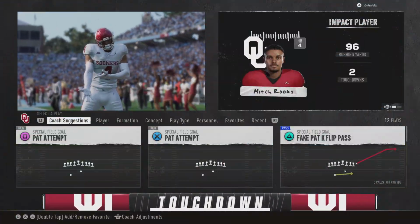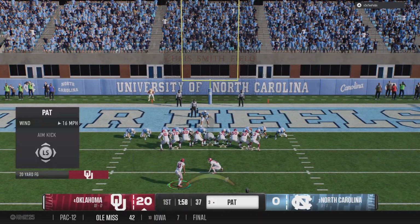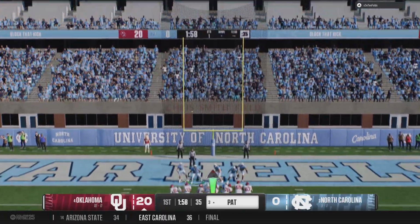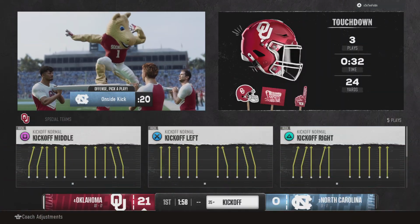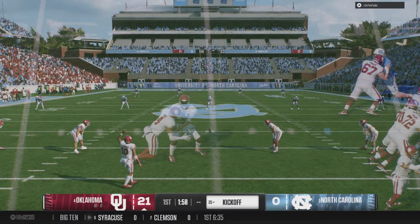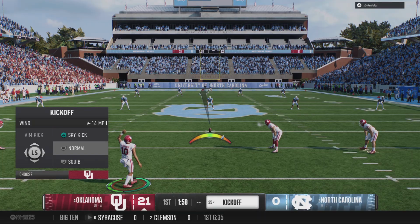Touchdown, Oklahoma. I think we're starting to kind of see a theme here, Chris, today. That's his second touchdown. The offensive line doing their job, and he's doing an outstanding job of just reading the defense, finding the hole, and being able to pick up big yards and touchdowns. Automatic on the PAT. The kickoff team on the field now as they get set to send this one away.